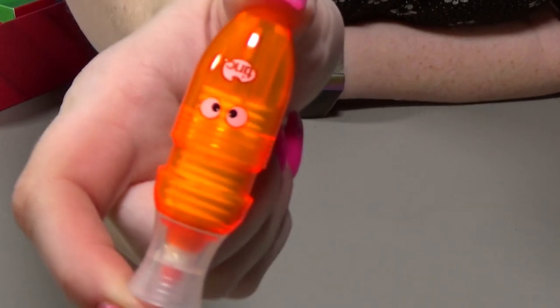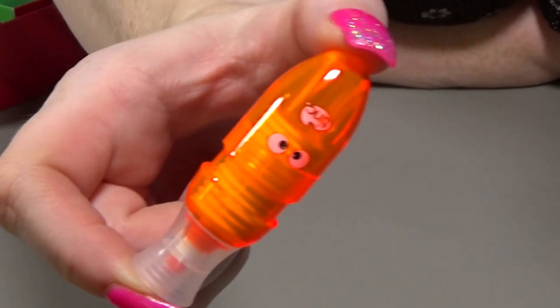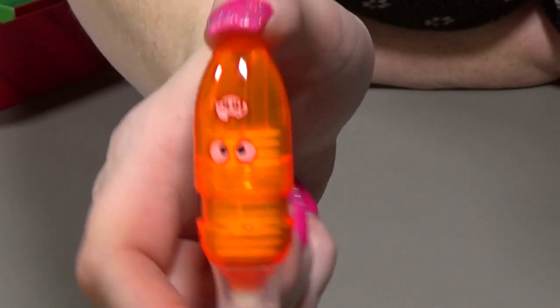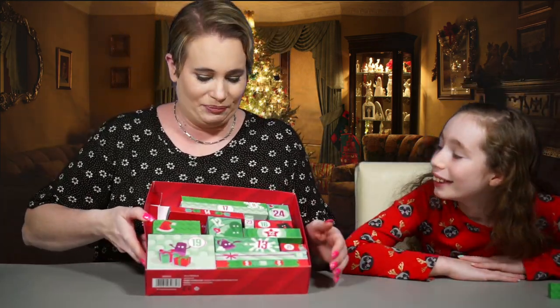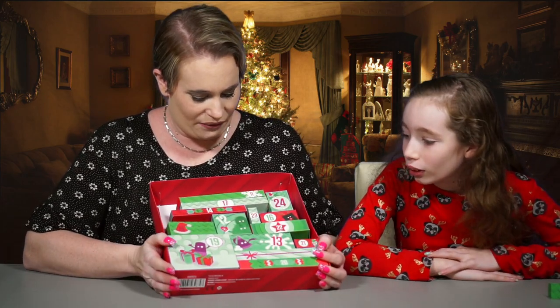That is so cute. Look, here we go. It looks like a chicken wing again. I love it. There we go. You're not going to start singing TikTok songs, are you? Chicken wing. Yeah. Right. Number 11.